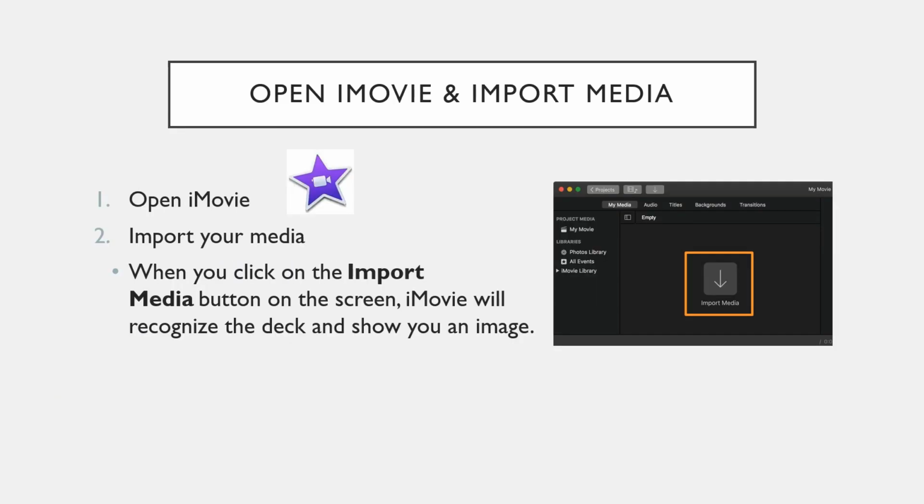Open iMovie and import media. Note: iMovie is Apple's proprietary software for video editing. We chose to use it because it is already on the iMac and the user interface is easier to navigate than many other capture software.